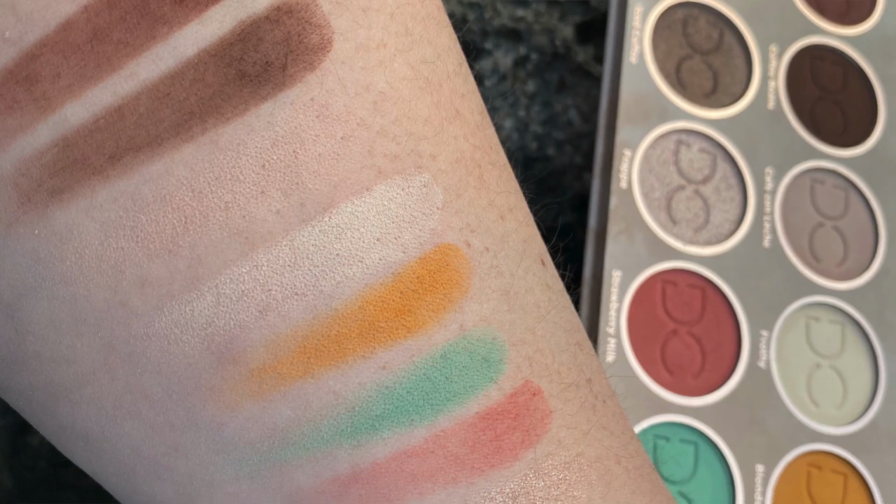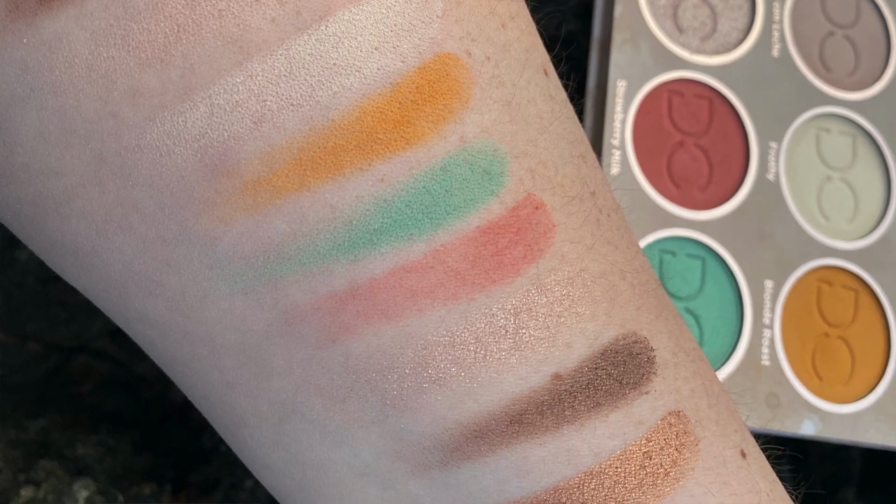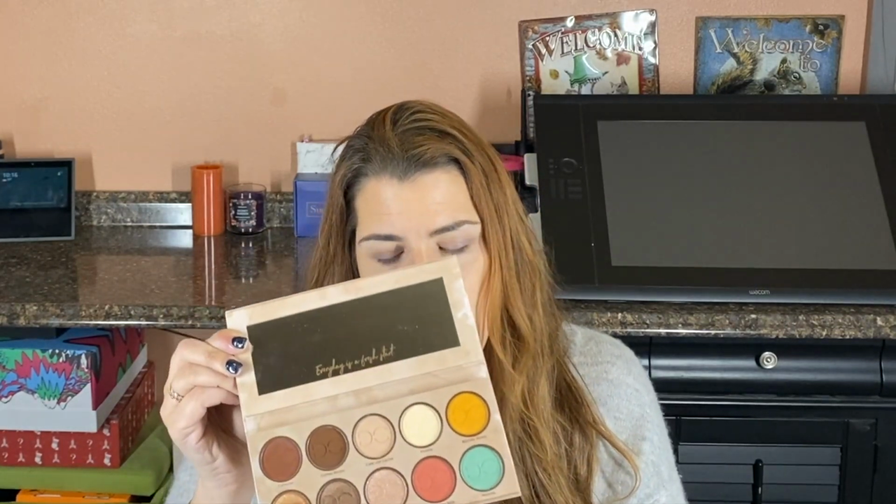So, I'm really, really happy with this palette. I'm going to pop up some full swatches over here or over there, depending on which way it looks better. The colors are mostly neutral. You got a little bit of a pop of color over here in this corner. But I think this is a very wearable palette, which is something we all kind of need. And it's got some fun in it too. So I'm really happy with this one.